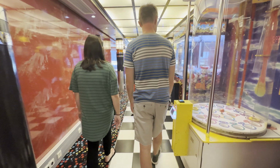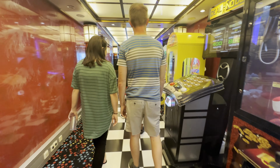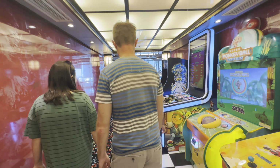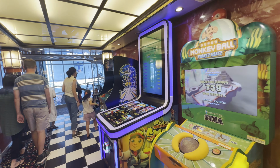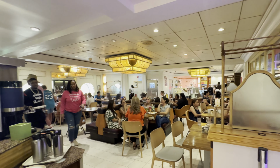And this is us on our walk out of the arcade. We spent tons of time here because activities for littles are pretty limited. Oh, this is the patisserie.